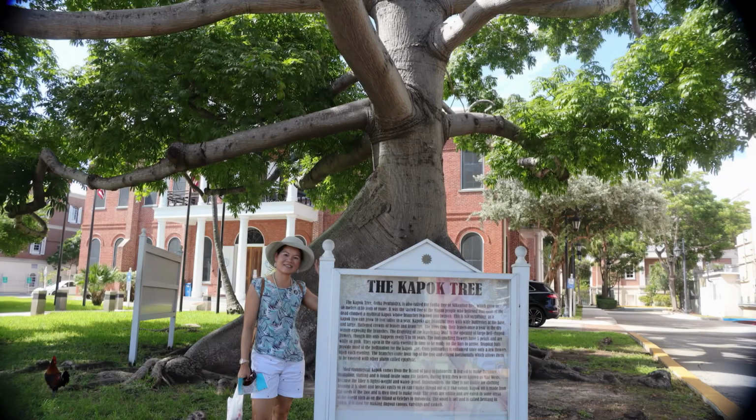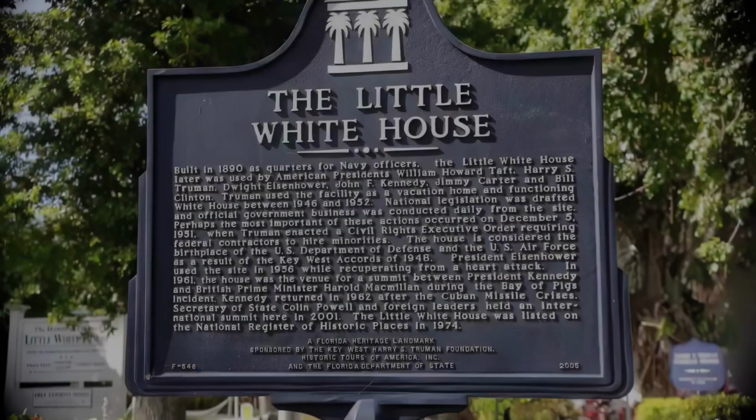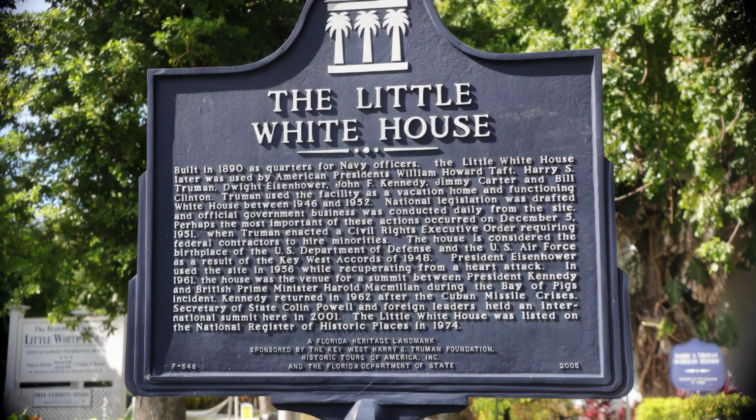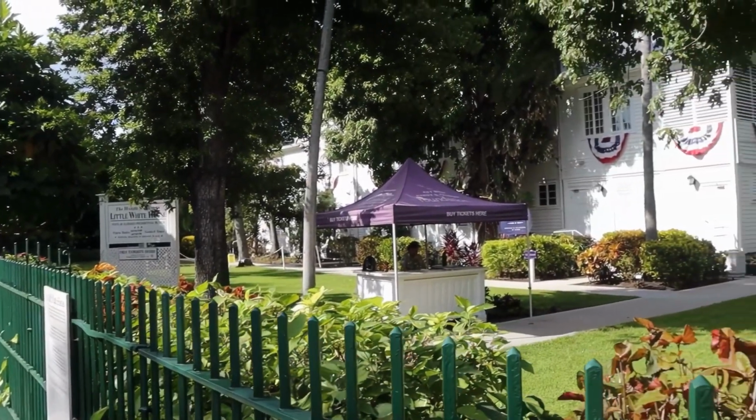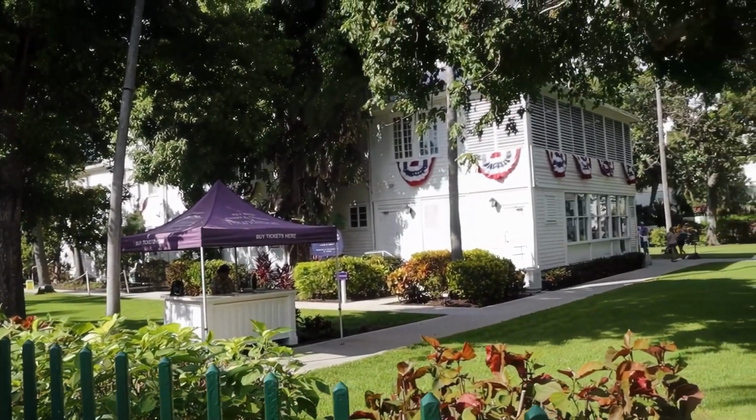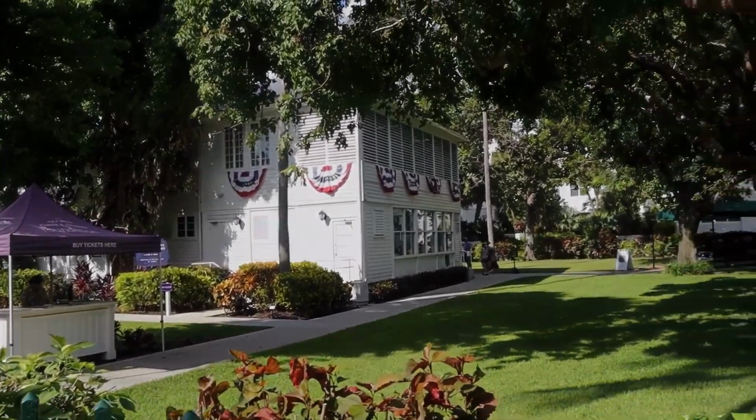Her uncle did. Anyway, here are some other pictures that we picked up while we were down in Key West. We went to the Little White House. Unfortunately, we couldn't film inside. It's still an active retreat for the president and the president's family, so photography is not allowed inside.